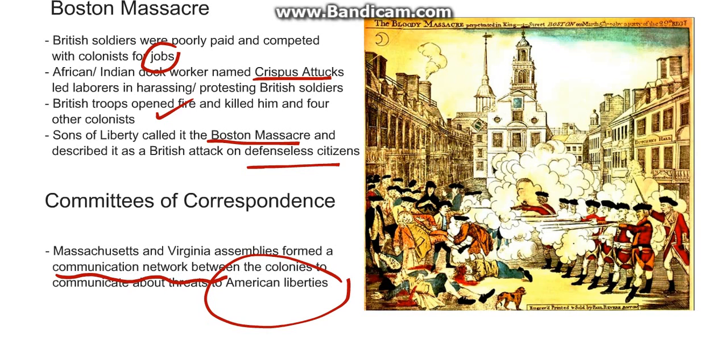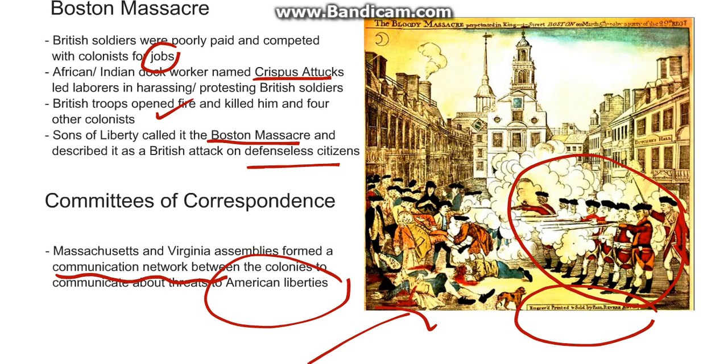The picture that you see on the video was an engraving that was created by Paul Revere. This represented the Boston Massacre, as the Sons of Liberty wanted to share it. You can see the British soldiers, the redcoats, here in red, and then you can also see the colonists shown here as defenseless citizens.